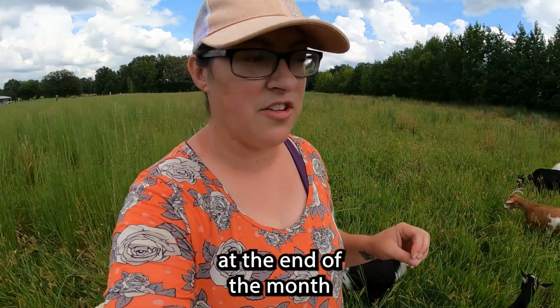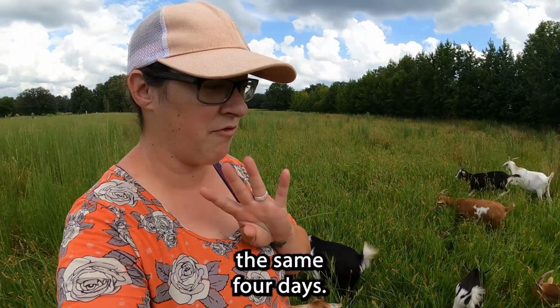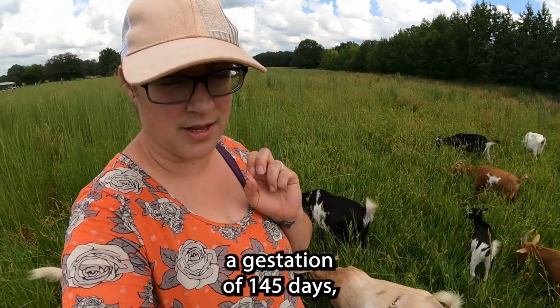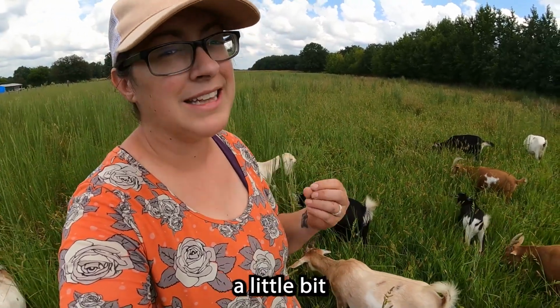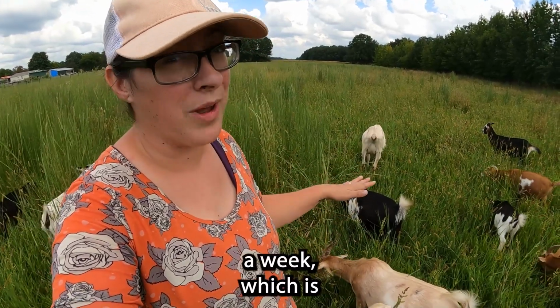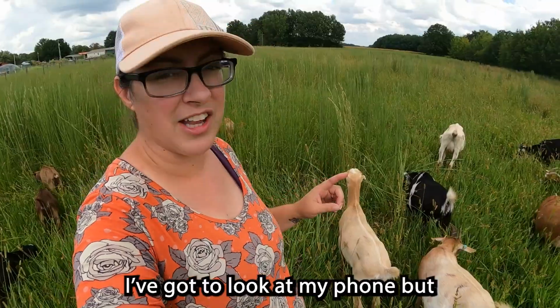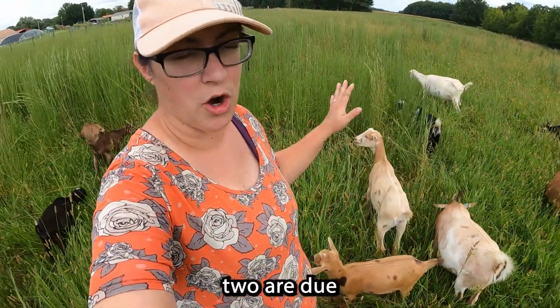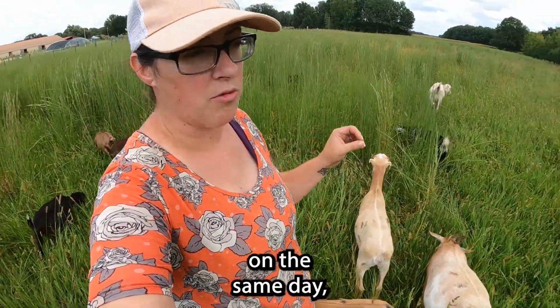The girls that I have due at the end of the month are all going to go within the same four days. Nigerian dwarves have a gestation of 145 days, give or take. I have had them go a little bit longer. Actually, Pepper here has gone over that twice for me by about a week, which is kind of insane. I gotta look at my phone, but I'm pretty sure Mayhem is due first, September 30th, and then the other two are due on the same day, October 2nd.